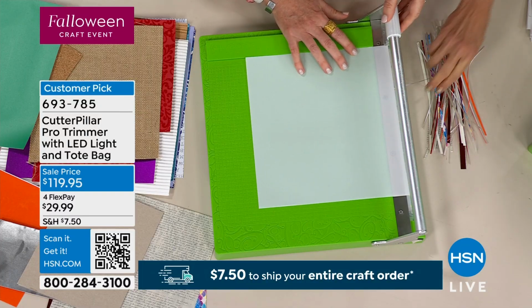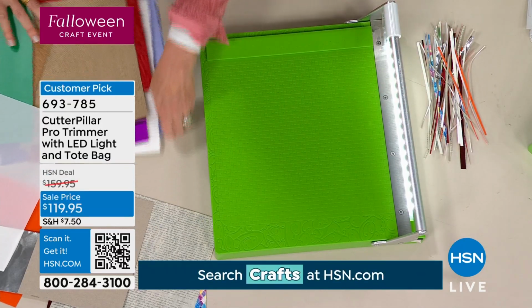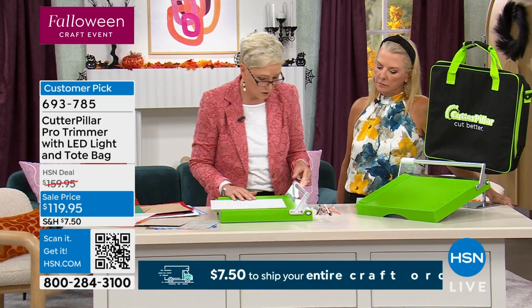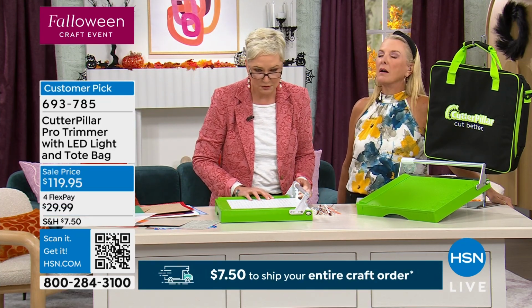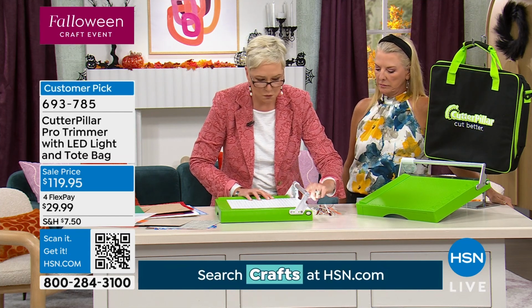Now I'm gonna cut some vellum. And talk about the light too. We've got 3 minutes to go. Yes, I want to talk about the light, and storage. What's so great about the light is, a lot of times you're working with pattern paper and maybe you want to make sure it's cutting in a straight line. See how the light is showing you, I'm going to tilt it up, there you go. The light is showing you exactly where you're cutting.